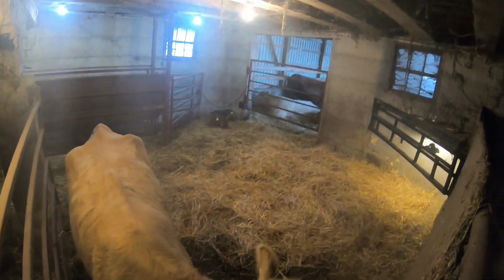And then we'll check on our twins. There's Mom eating. There's the little guys over there. They're nice and cozy. And our other bull.